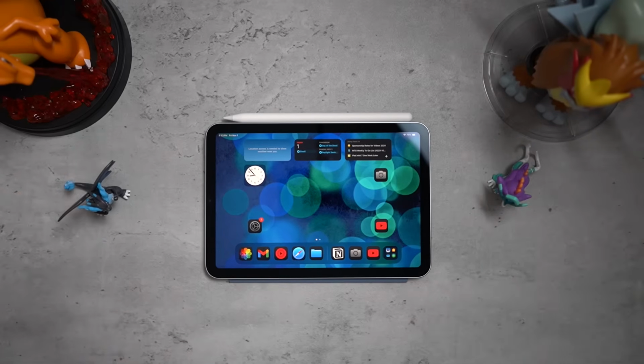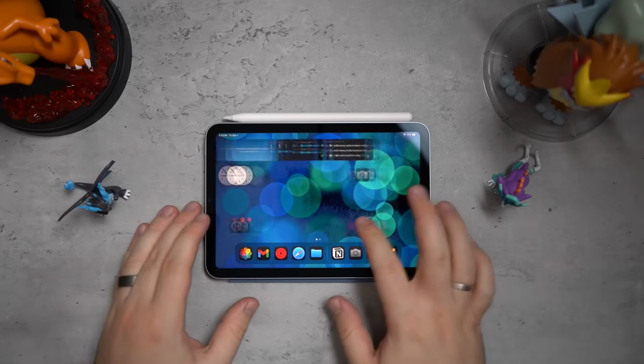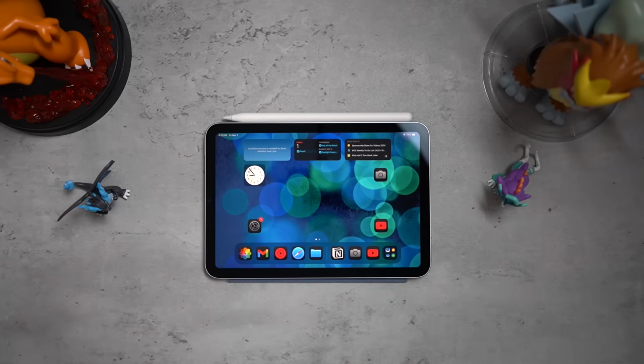Nonetheless, with this A17 Pro, you're not going to have any issues with the performance. I'll tell you that, especially if you're going to pick this up mainly for content consumption, watching videos or playing games. Call of Duty Mobile, for example, is great on this. You're not going to have any issues.